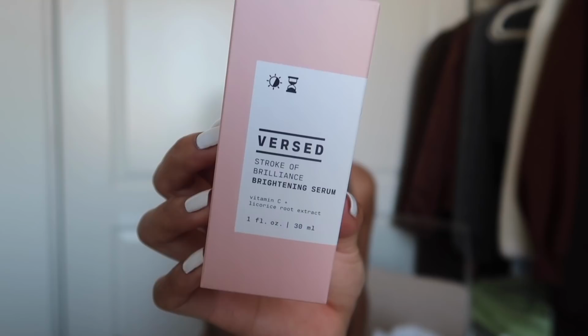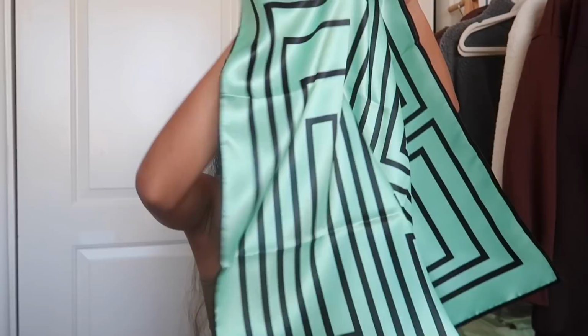We also have the Stroke of Brilliance Brightening Serum. This is vitamin C and licorice root extract. The last item I was showing you guys is the Shortcut Overnight Facial Peel. Then we have this little handkerchief.